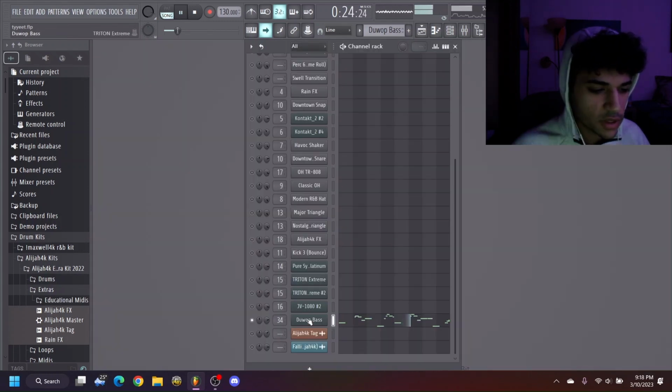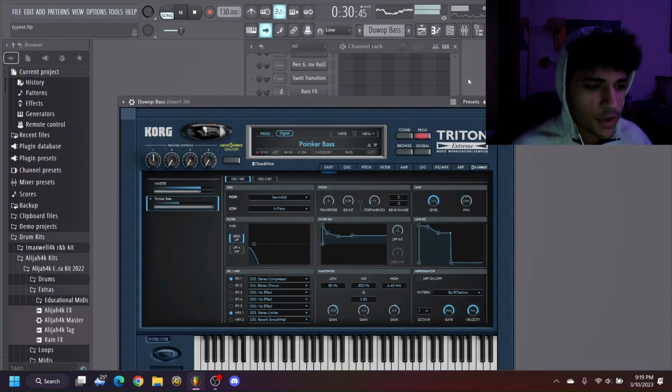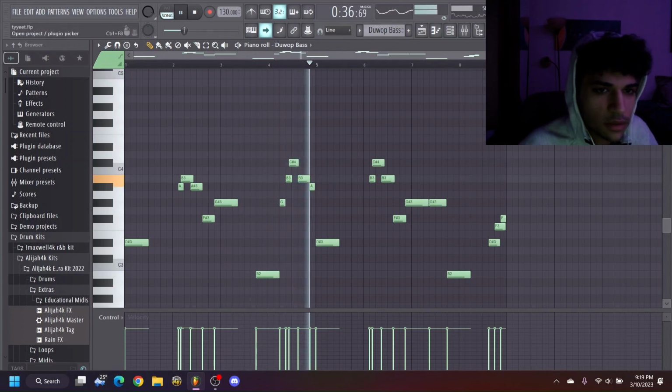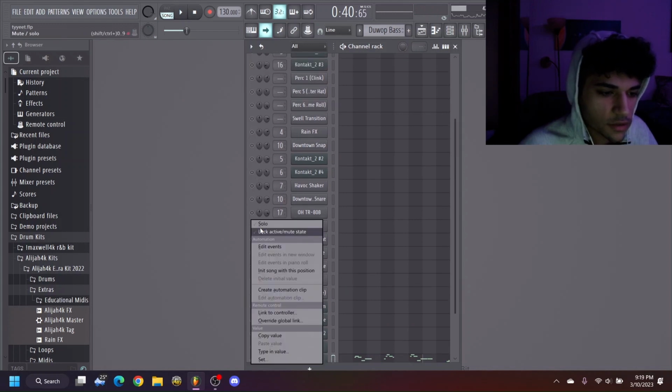And this preset is, let's see, I think it's the Pointer bass and Triton. Pretty simple, just kind of follows the melody. And then, let's see, I'll go on to the drums here.